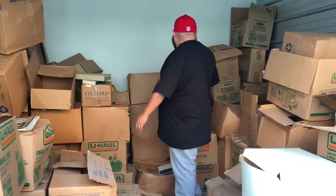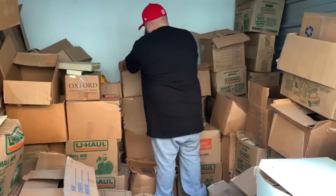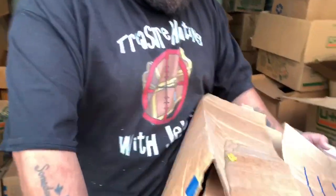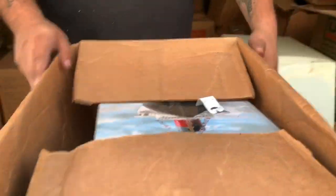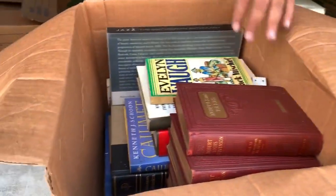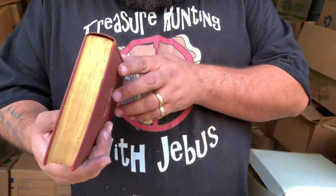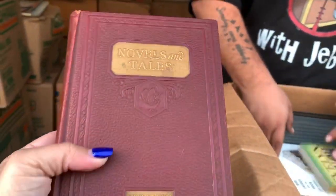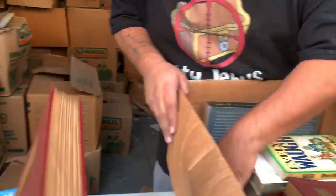Alright, what I'm going to do real quick is just grab some boxes from the back, which I think a lot of them are books, but I'll still let you guys check it out. But you know what's good about getting books and records? You learn about them, which makes you a little bit more knowledgeable in the area you need to be that knowledgeable. That looks expensive. Novels and Tales. Okay. It looks expensive.